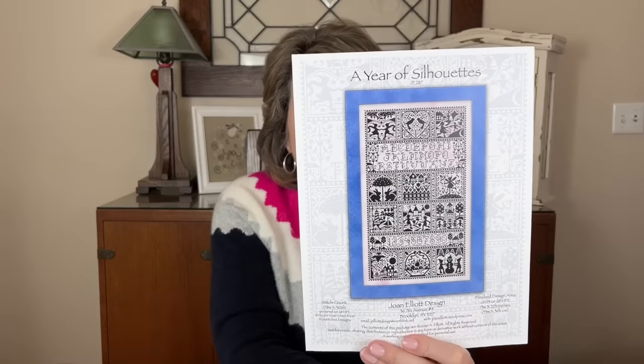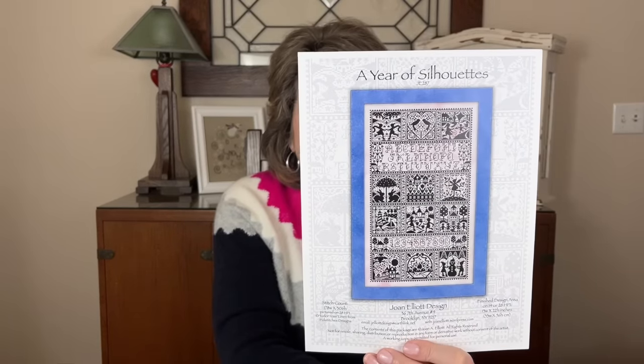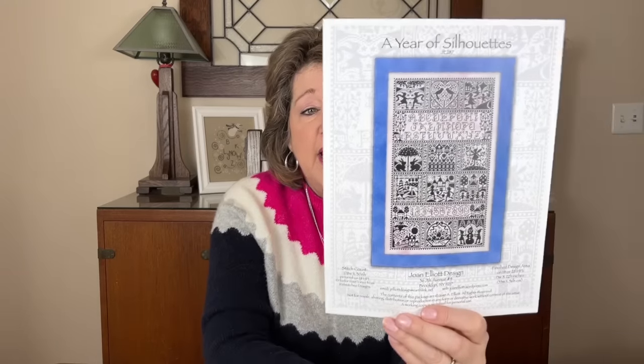Okay, the next one is my also every month. See, I've got myself into two things that I'm committed to stitching every month. I'm not sure how I'm going to like that, but so far I've liked what I'm stitching. So I'm doing a year of silhouettes by Joan Elliott. She has beautiful patterns. I have more that I'll show you at the little shop talk at the end.